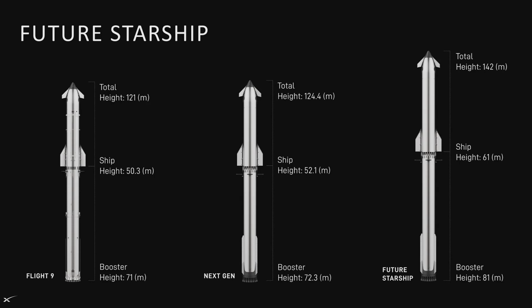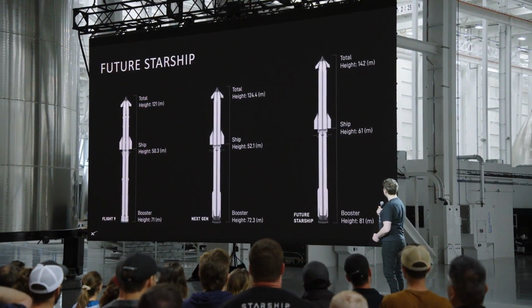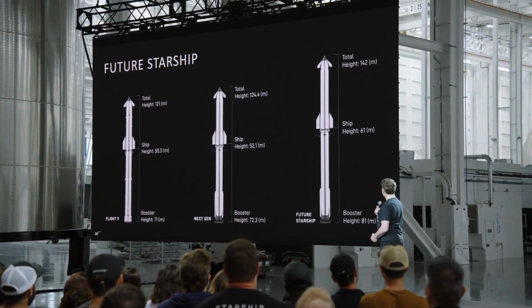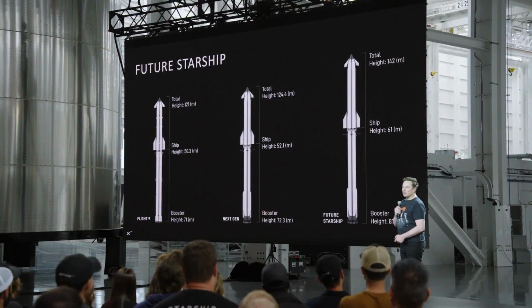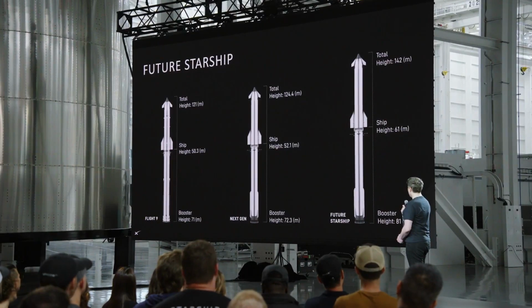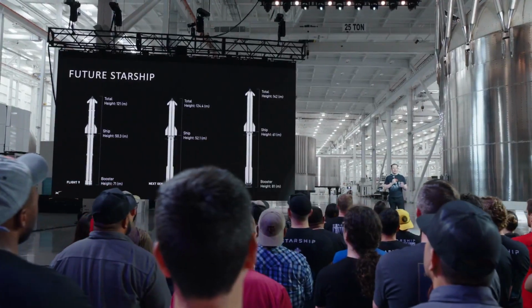Yeah, so you can see this is kind of where things are on the left, where things will be at the end of this year in the middle, and as I was saying, kind of where things will be probably long term. Yeah, 142 meters. But the one in the middle will be fully capable of doing Mars, and thereafter there'll be a lot of performance improvements, and as has been the case with Falcon 9, we always end up making the rocket longer and increasing payload. So that's the game plan. Pretty straightforward.